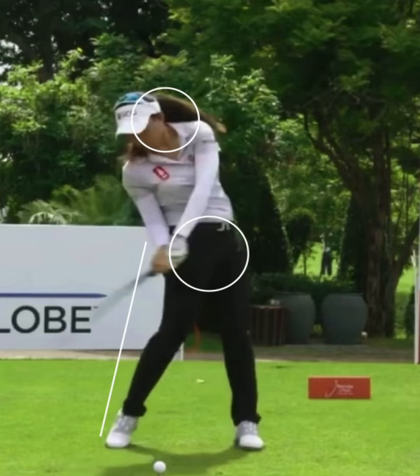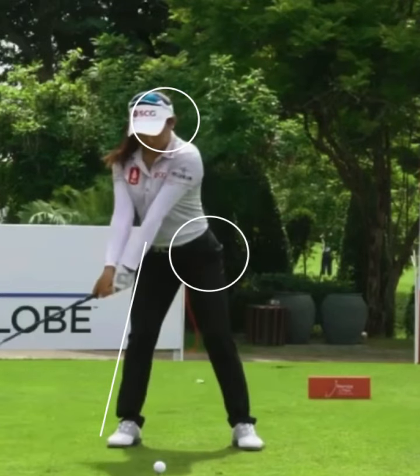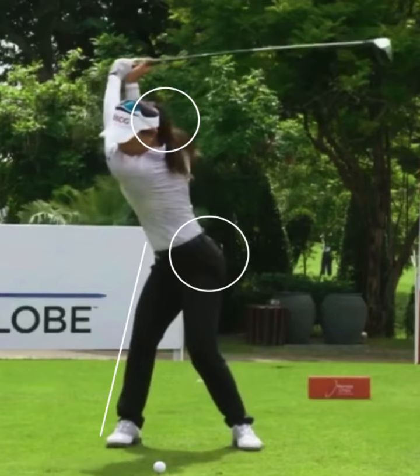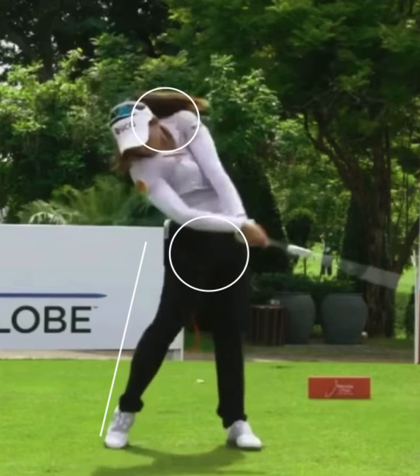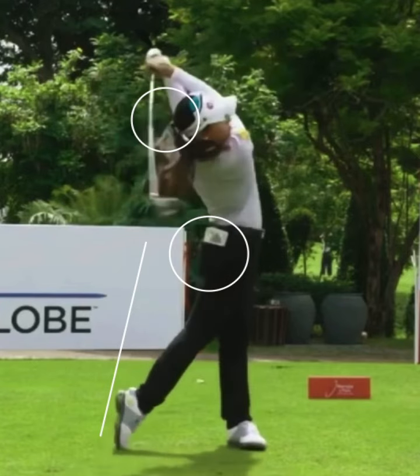So the 2 things I want you guys to be able to copy from Atthaya Thitikul's swing. Number 1, again, let's reload into that right side a little bit more, allow that head to rotate. Let's have a little bit more movement in the swing. You don't always have to stay so stiff. And number 2, especially with the driver, keep your head behind the ball at impact to allow you to hit up on it and get maximum launch angle so you can start driving the golf ball longer and straighter than you ever have before.